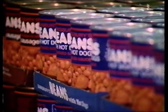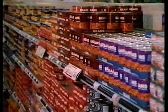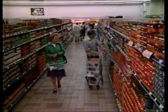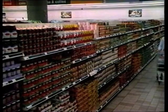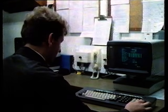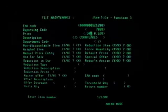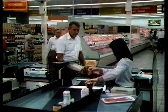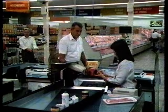There's no need to use time and effort putting individual price tags on every one of the hundreds and thousands of items. And changing the price of a given line of articles is very easy, since the price is in the memory, and it only takes a few seconds to change it. But probably the main advantage from the store's point of view is that the system keeps a record of every item sold. It can provide an accurate system of stock control.